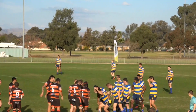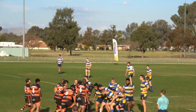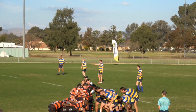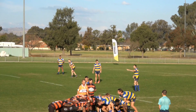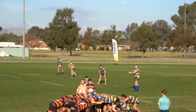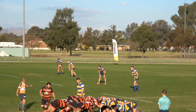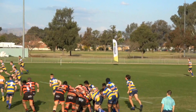Steemers need to go lower together and be ready for that heat in the scrum. So the Tumut engine room there, like the four and five are a big unit, so the tight five for the Steemers need to take a step and lock. Not budging.